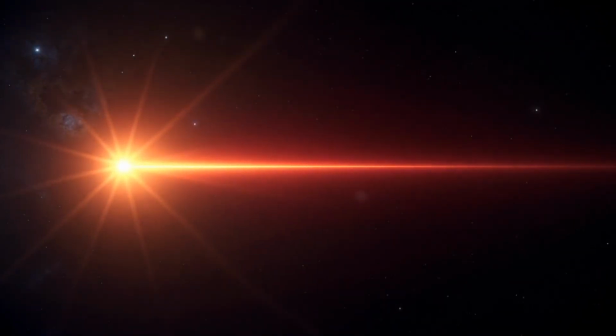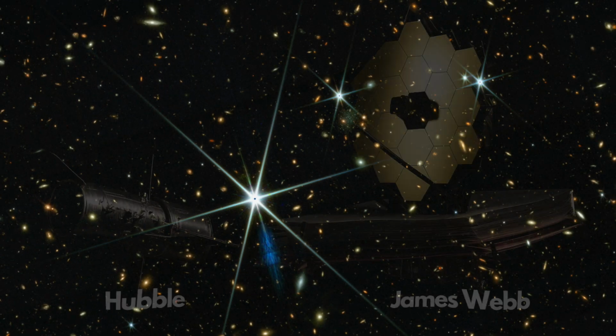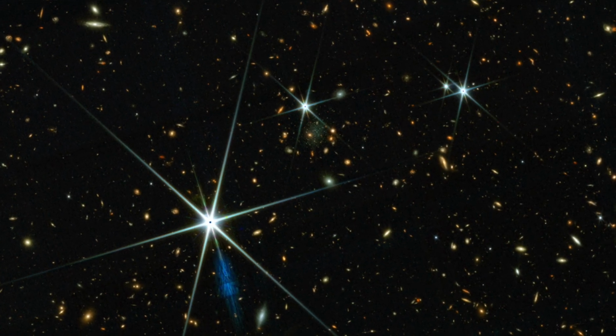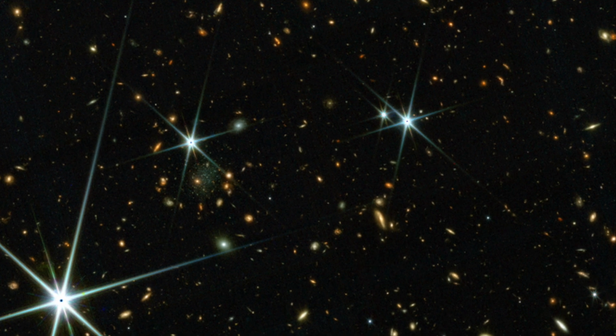Hubble observed primarily visible light, while James Webb's huge mirrors and sensitive sensors are designed to capture that light, tired and reddened into infrared. This way, Webb captured the faint traces of some of the earliest galaxies in the universe that Hubble missed, revealing nearly 10 times more galaxies than predicted. In fact, this discovery was the first major blow to existing cosmological models.